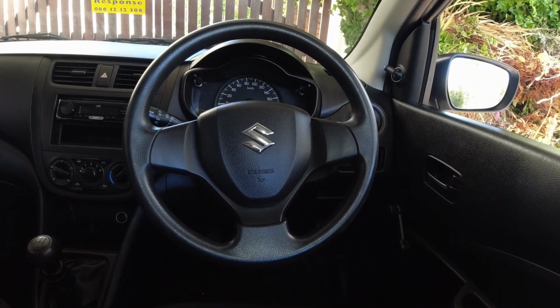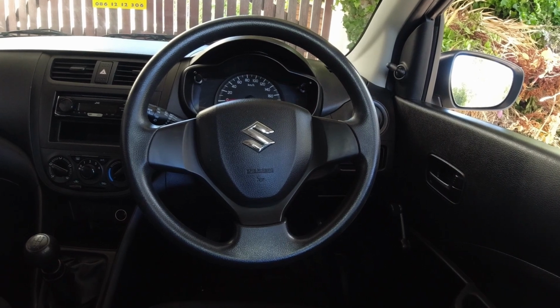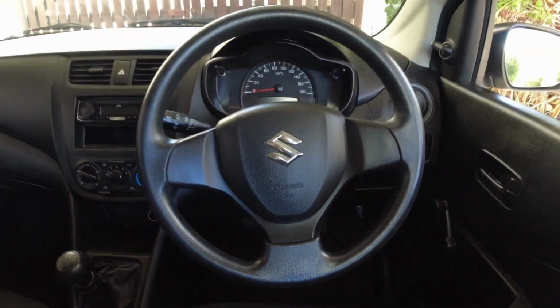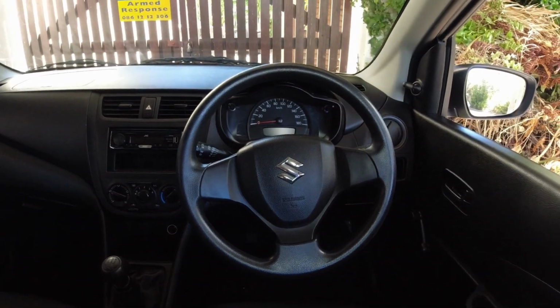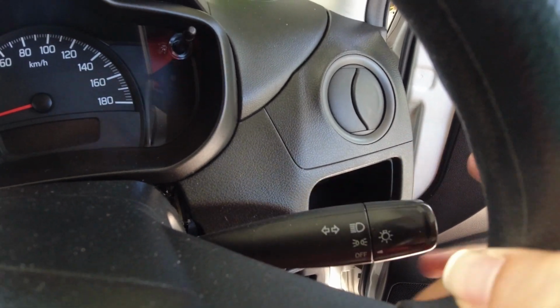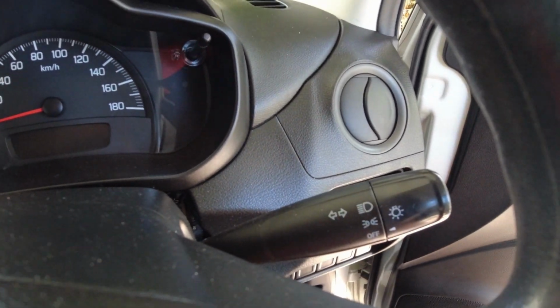Turning to the steering wheel, I really like its sporty and engaging design. That being said, there are no buttons on the steering wheel, its rim is made out of polyurethane, and most importantly, its column is not adjustable at all. The stalks are attractive and easy to understand. They do feel a bit hollow to operate, but that is to be expected at this price point.